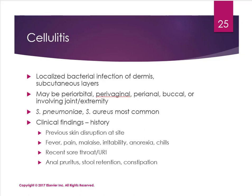Let's talk briefly about cellulitis, which is a localized bacterial infection that involves the dermis and the subcutaneous layers. It's commonly seen after an issue with the skin surface, maybe from an insect or an animal bite, trauma, or a penetrating wound. Cellulitis is very common in kids with diabetes and immunosuppression. It can be seen periorbital, perivaginal, perianal, buccal, or involving a joint or an extremity.